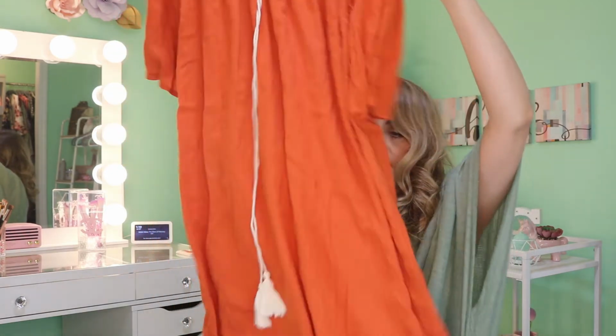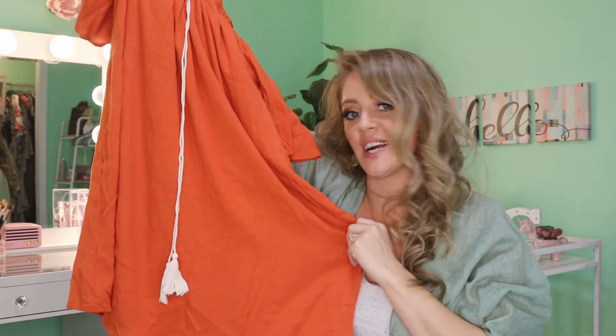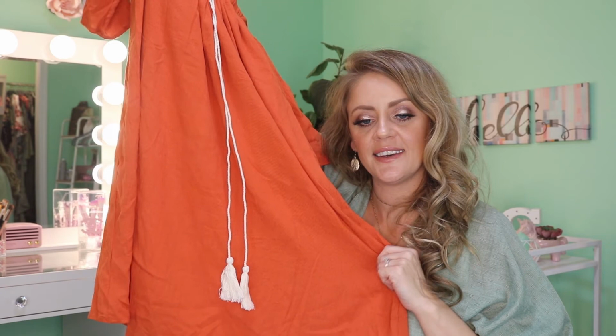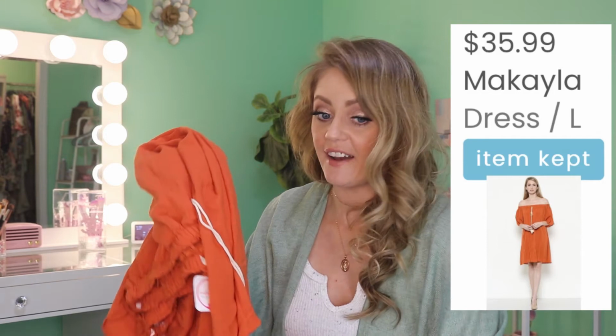So cute. It's that crepe linen material. I do like the tie front on it. I love the fact that it's orange and white, basically. Perfect for, you know, I live in Tennessee. Go UT. That'll be super cute for ball game days. Not that I really watch the ball games anyways, but this is the Michaela dress, size large, $35.99.